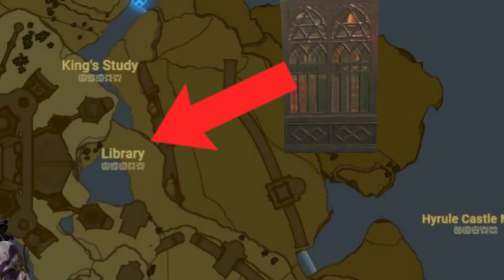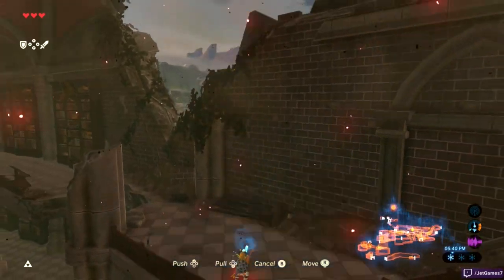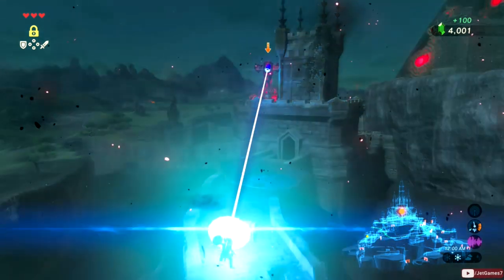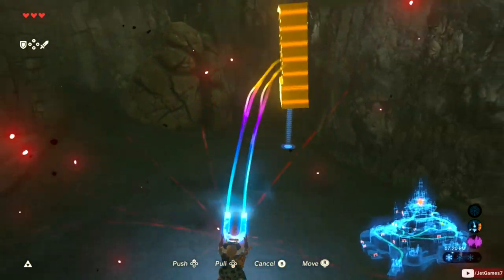But it was in that moment we realized there's literally a Lynel inside the castle. The bookshelf is inside the castle library, and there are two Lynels in each of the two gatehouses. So our plan is to simply take the bookshelf out of this hole in the library roof, and then take it all the way around the outside of the castle into the Lynel in the first gatehouse. Now, the only issue is that this path is full of guardians, but with our trusty bookshelf by our side, nothing can stop us. How strong is this bookshelf?